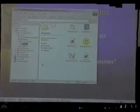If I click on add here, then I can add in permissions, and I'm going to cancel out of this so that it doesn't actually apply. Yeah, go ahead, and speak up if you want. I'm deaf.